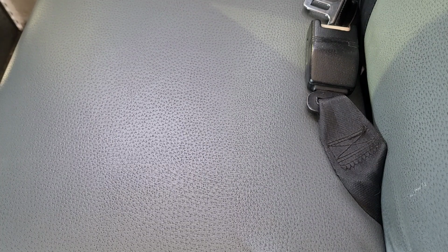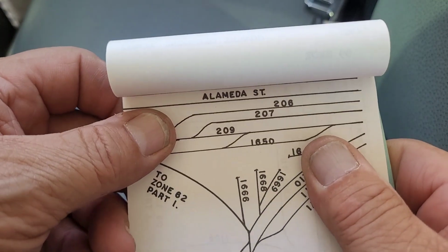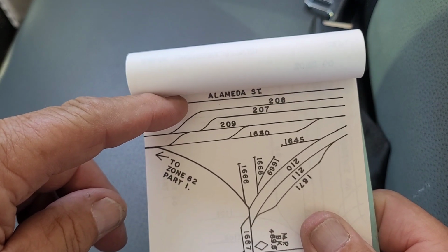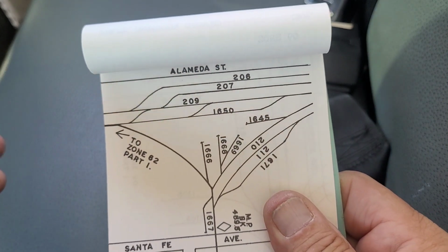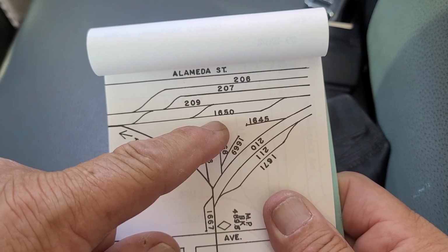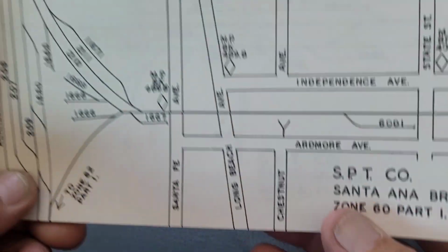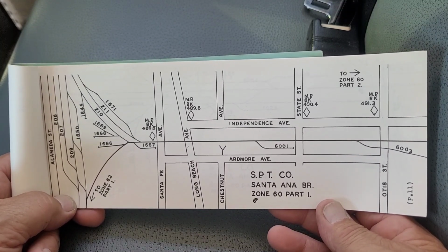Okay, now here we go with our maps. In the crease here is Alameda Street, and then it shows all these tracks. Alameda used to be split down the middle. You have a west side of Alameda and east side of Alameda with tracks going down the middle. Then when they built the trench, that went away, and now you have a single track running on the eastern edge of Alameda Corridor. So here's a Y here. There's Alameda. And then from here, we go east to the Studebaker Wye.